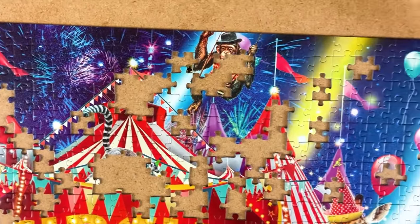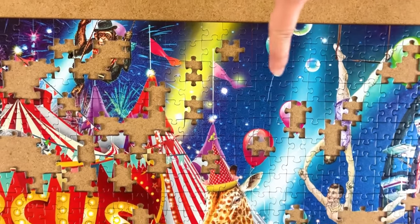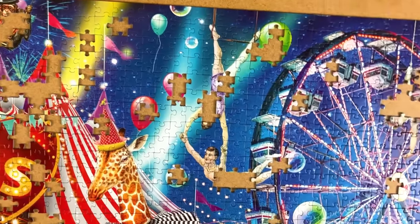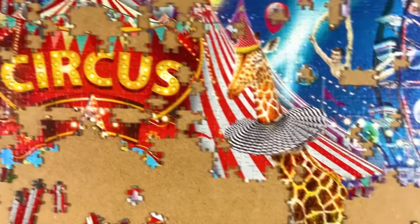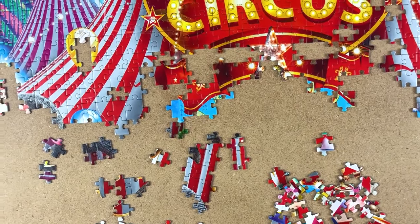So this is why it gets quite gappy, because with these balloons, for example, they'll be in other piles of pieces. But for the most part, the sections are together. And the same thing has happened with the tent and also with the giraffe. I've got a few tent pieces left, but I'm not able to fit them in just yet.